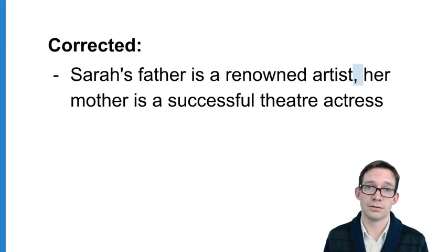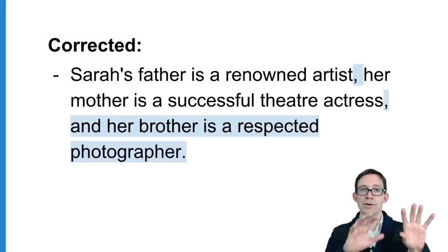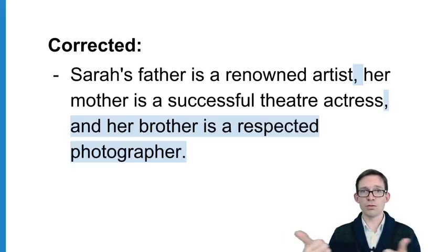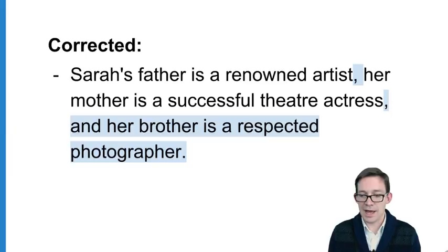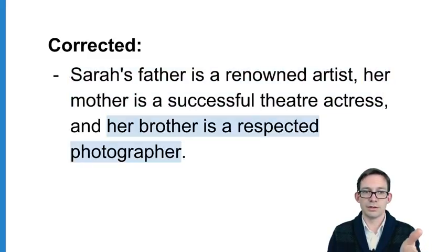leaving the comma there, but adding a third independent clause, and now it is a series of three, which is fine. Two, no good. Three, wonderful. Three or more, you could put a fourth one in there if you wanted to, okay? So Sarah's father is a renowned artist, comma. Her mother is a successful theater actress, comma. And her brother is a respected photographer. Done. And now, all is wonderful because you've got an independent clause here, an independent clause here, and an independent clause there.